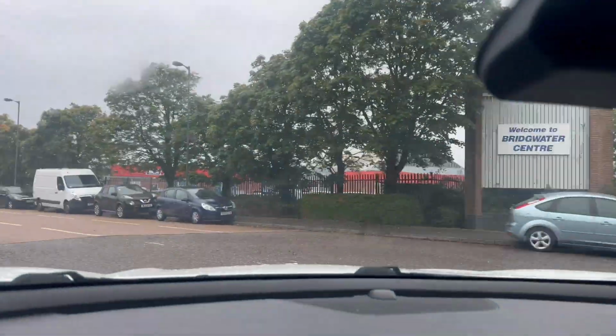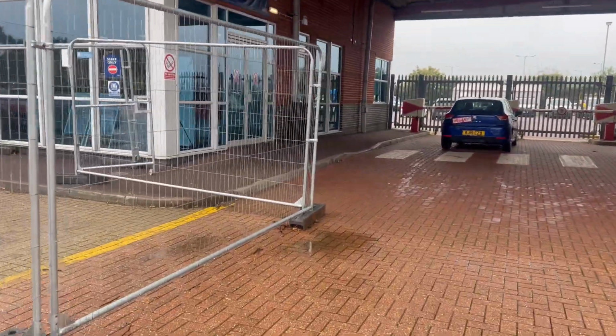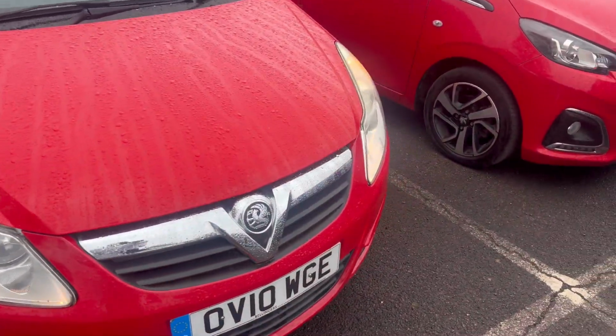So I'm now on my way to BCA Auction Bridgewater to collect another car that I've bought, a Vauxhall Corsa. Alright, so I've now arrived at BCA Bridgewater. I am now collecting the red Vauxhall Corsa that I've bought. Fingers crossed, like every time, guys, we're collecting the car. Oh man, there you go, you can see BCA Bridgewater. So this is the Corsa.